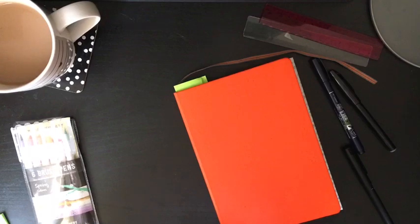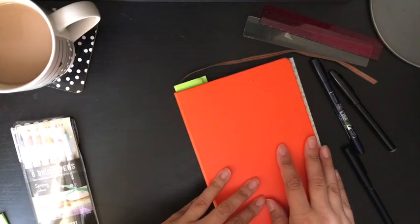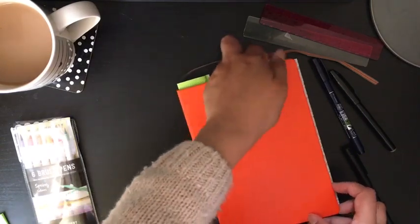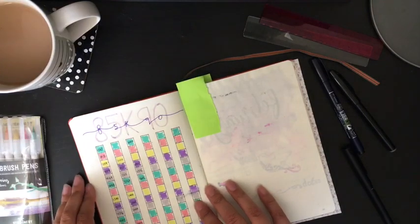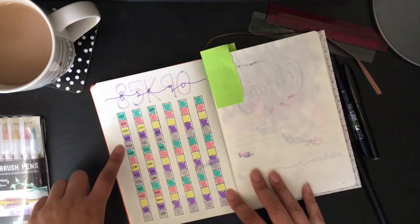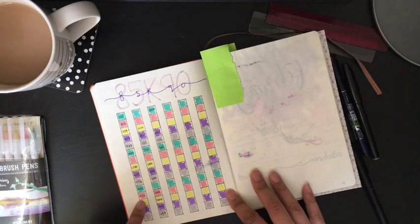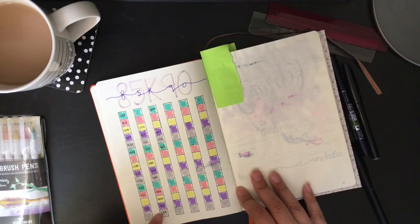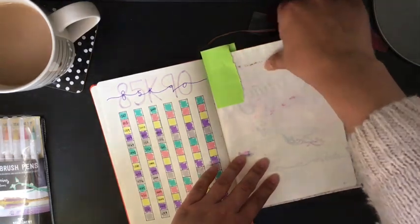So I use a bullet journal to track all of my progress in any writing challenges I do. For those of you who don't know, a bullet journal is a notebook slash sketchbook slash diary slash journal slash whatever you want it to be. This is my spread for 85K90, which I did at the beginning of the year, where you write 85,000 words in 90 days. Each of the boxes stands for a day, and as I went along and wrote each day, I filled in the word count. As you can see, I started filling it in and then sort of stopped, because I'm really sucky at keeping up with these things.